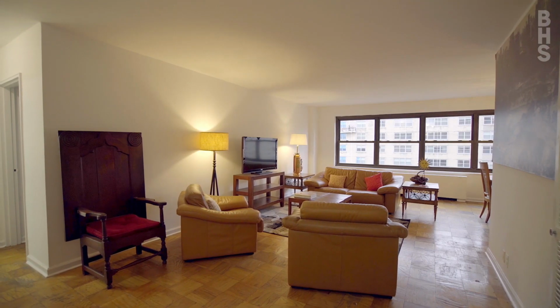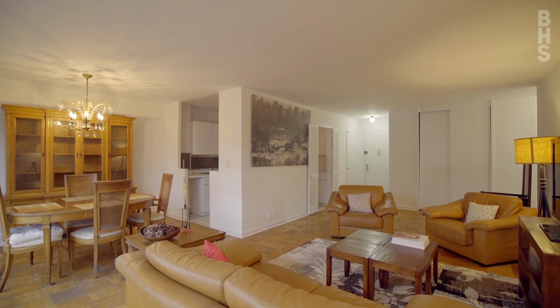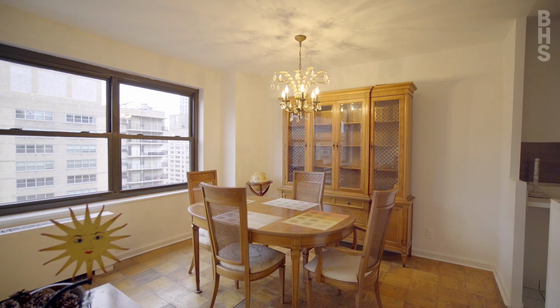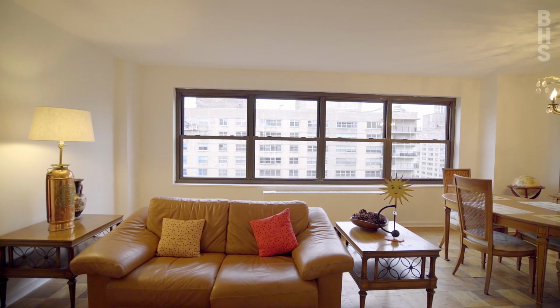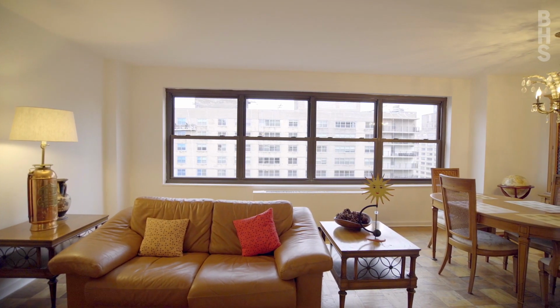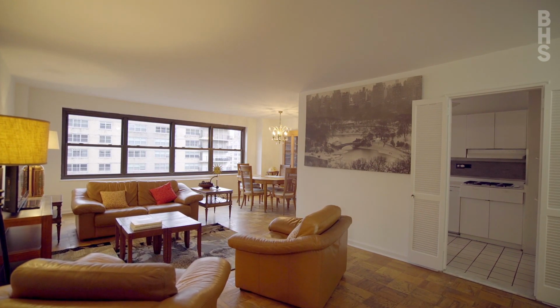Upon entering, you'll begin to imagine hosting parties in the large 24-foot long living room with adjacent dining area that could accommodate a table for 8. A wall of 4 north-facing windows bathe the apartment in generous light, with sky and building top views from the living room, dining room, and bedroom.